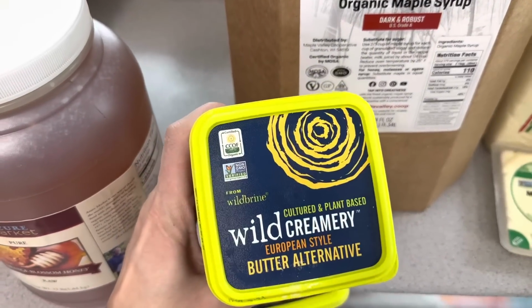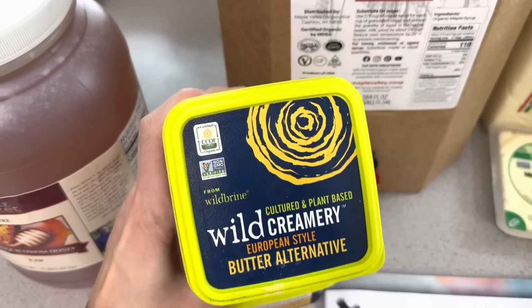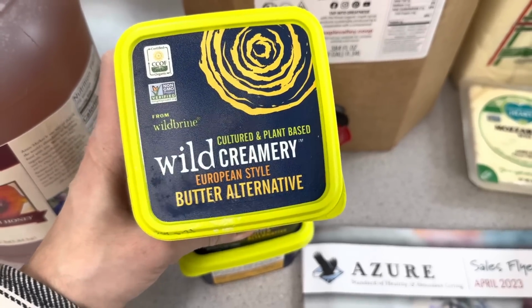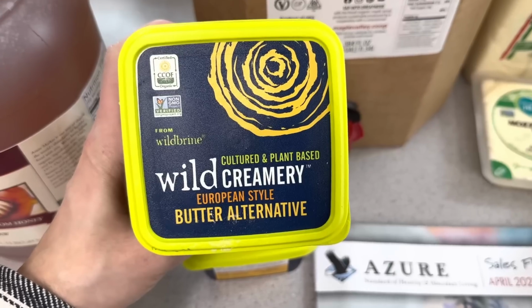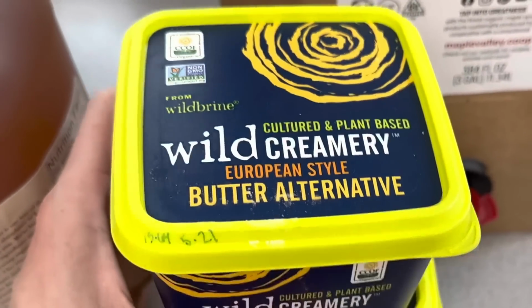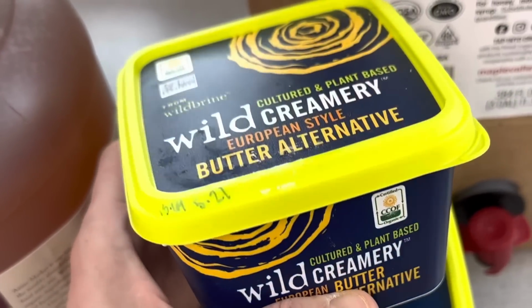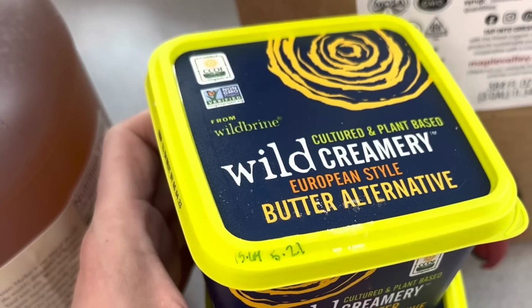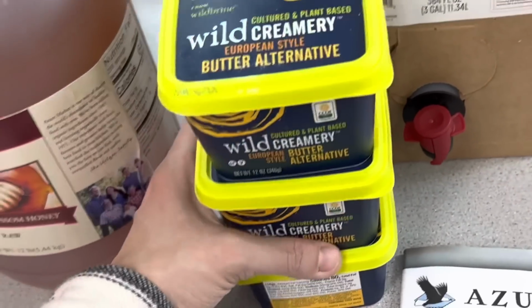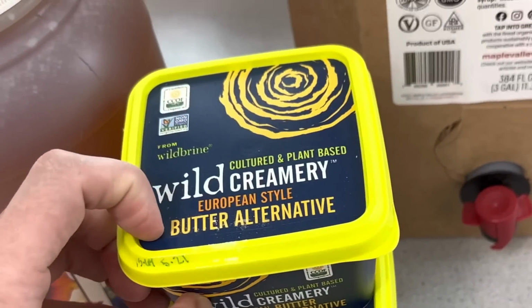We have a couple of people in our family who are dairy-free, cow dairy and goat dairy free. So we have to get this cultured plant-based butter alternative. These were $5.21 a piece when I bought them in bulk. I bought three at a time and it was $15.64 for the three. They do cost more if you buy them individually.